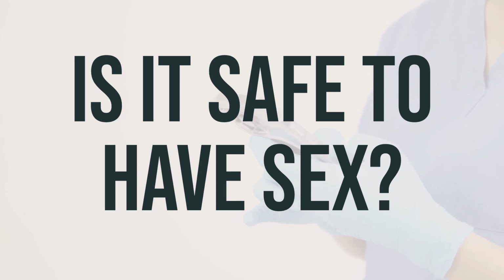It's important to talk to your doctor before engaging in sexual activity if you have heart failure. Sex can be considered a form of exercise, so it's best to wait if you've recently had surgery or if your heart failure is severe.